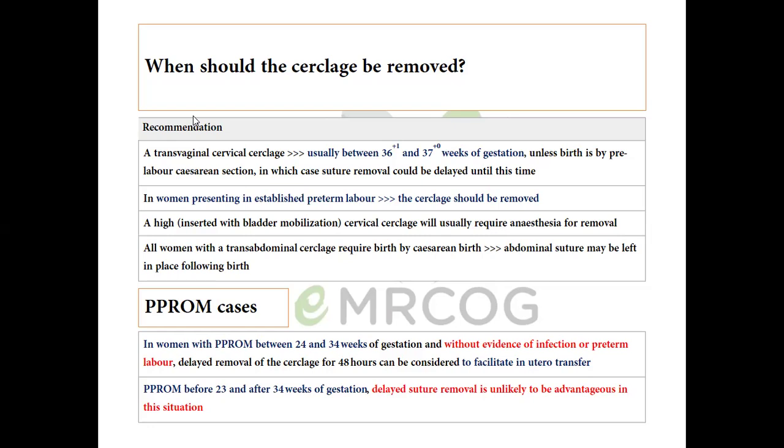General rules. The general rules are, if you are having a transvaginal cerclage, you are going to remove it anyway between 36 and 37 weeks, if she's having a vaginal delivery, of course. If the woman is having established preterm labor, definitely the cerclage is going to be removed. Definitely. Should I wait until she's having established labor? If she's having PPROM, no, I shouldn't wait.